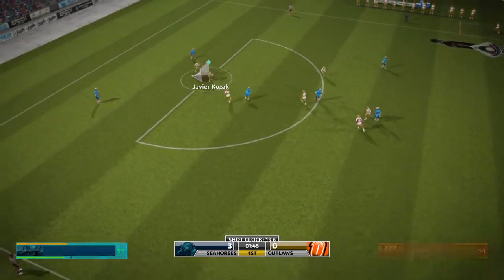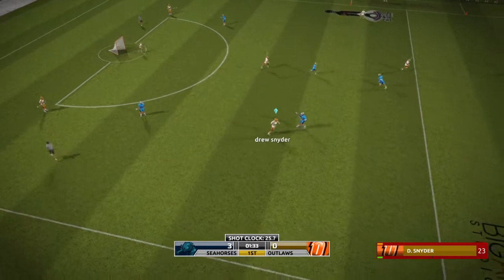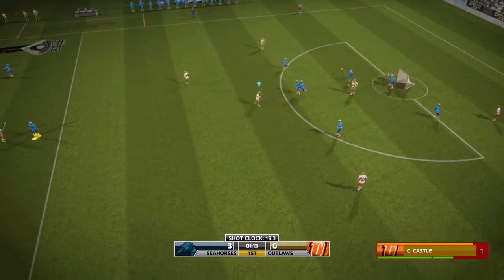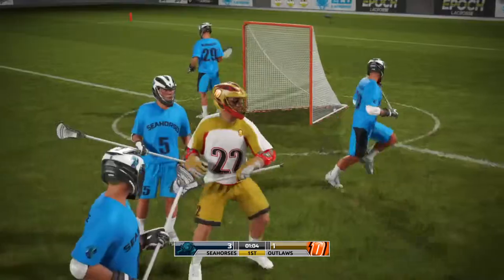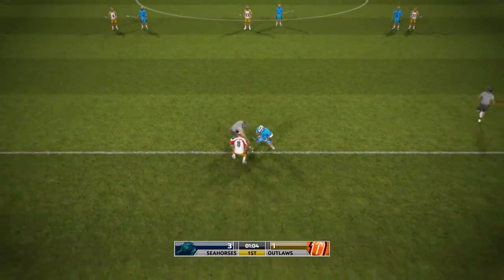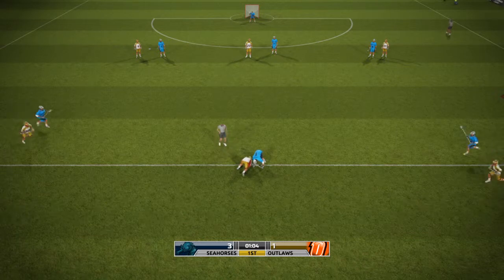Peterson. And he shoots. Top center. 23. Looks to shoot. That's why they call an execution. Gary racks one up for the home team. We are ready to resume play. It's 3-1 for the away team.